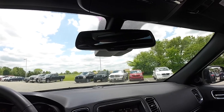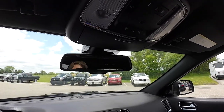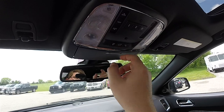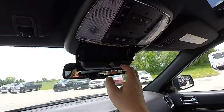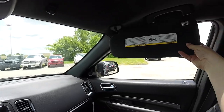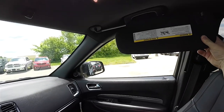Overhead, automatic dimming rearview mirror with Uconnect microphones, Uconnect Assist, and 911 dial. Overhead reading lights and map lights, power sunroof control, 3-channel HomeLink universal garage door opener, sunglasses holder, illuminated vanity mirrors on the sun visors, and sliding visors.